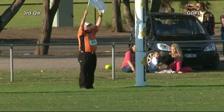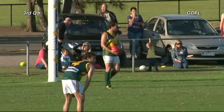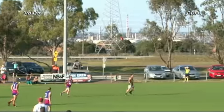And they go to 11-7-73, Bell Post Hill. They lead Werribee Central's 9-7-61. Last quarter, you'd think Bell Post had settled for that, Grubby. Oh, they'd settle for it right at this minute. Yeah, they've played a magnificent quarter of football.